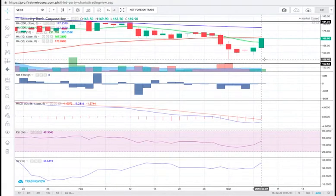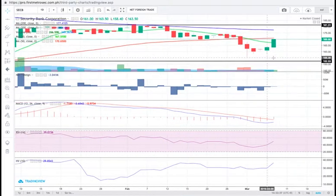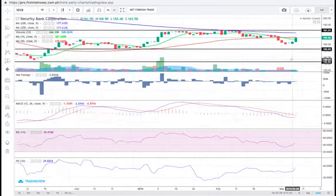It's not really that much because it's below the 10-day volume average. But we cannot complain because it's not 50% lower than the 10-day volume average. But we prefer, of course, a volume above the 10-day moving average.